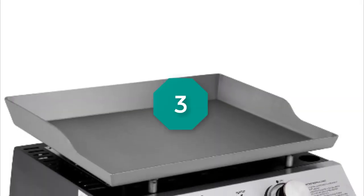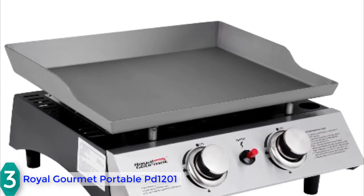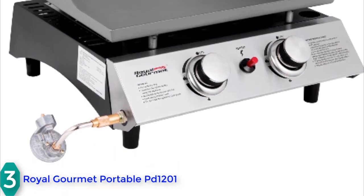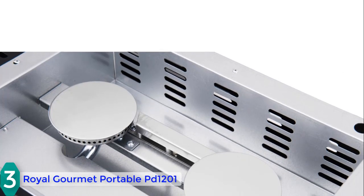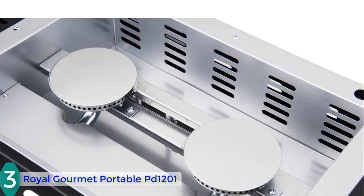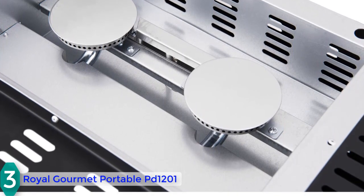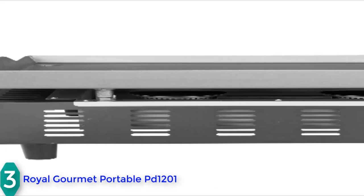At number 3, we have the Royal Gourmet Portable PD1201. This Royal Gourmet Portable PD1201 consists of 12,000 BTUs of cooking power. The 2 individually controllable burners deliver even heat for even and fast cooking all the time. The stainless steel cooking surface of this gas griddle is easily cleanable with warm water or a paper towel. Moreover, the stainless steel control panel includes a piezo ignition system. The side grease cup catches the oil while cooking.